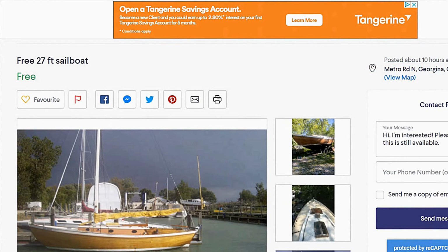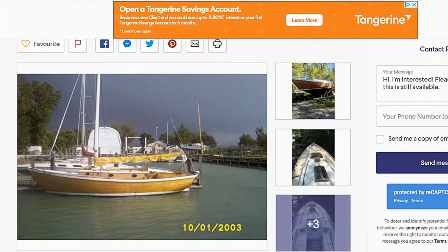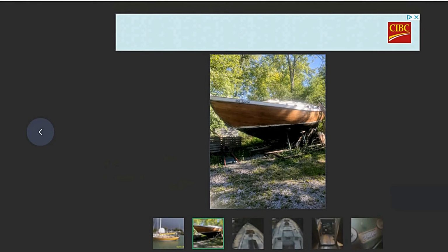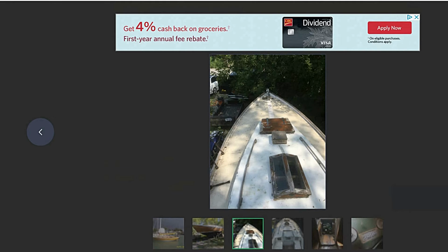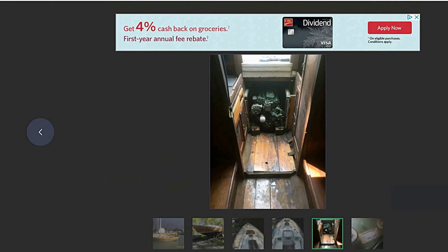Now, here is a wooden boat, a free 27-foot sailboat. This I might even consider under certain circumstances. If you love wooden boats, you'll probably love this one. Okay, so take a look at the hull. Unfortunately, it's been stored under a tree, I think. So there's a lot of work to be done. I guess that's probably why it's free.